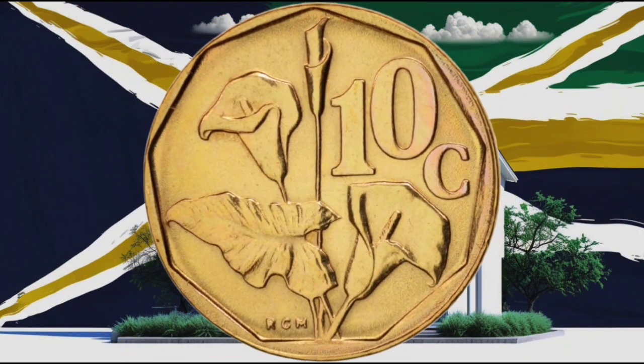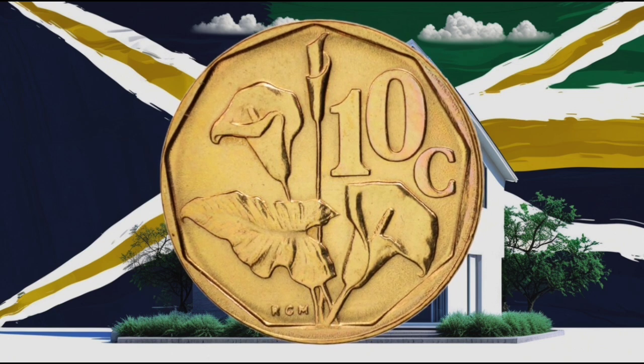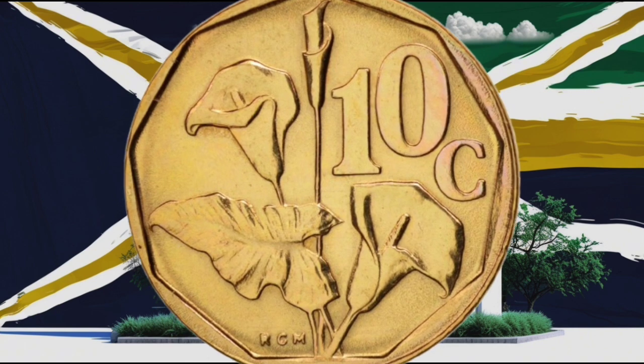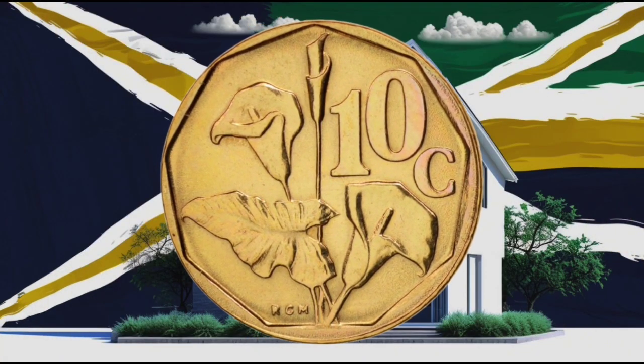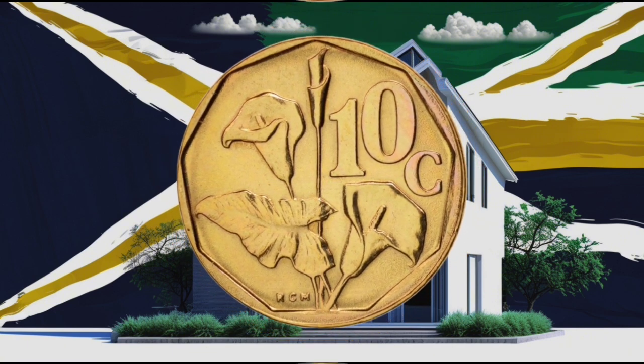The 10 cents coin from 1991 was minted in nickel-plated copper. It is lightweight and small, yet the detail in its design is remarkably sharp. With a diameter of approximately 19 millimeters and a reeded edge, it was both functional for daily use and attractive for collectors, minted by the South African Mint.